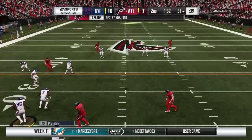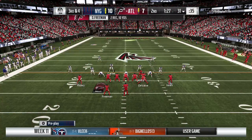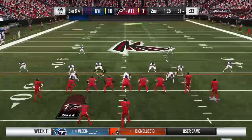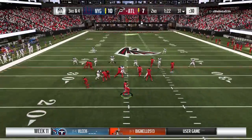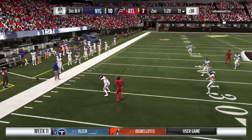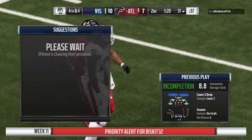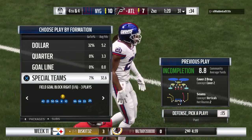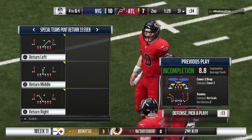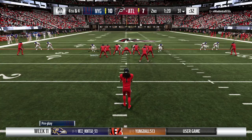Swings it out to the flat for Freeman. Gives him 6 on the play, and that'll bring up a 3rd down. Clock running, and the Falcons moving with a sense of urgency. Out of the gun now on 3rd down. And this is going to be incomplete. Didn't have a receiver open downfield, as it turned out. Couldn't even find his outlet man because of the coverage. It was way too tight. Unable to find anyone open. The Falcons send out their punter.